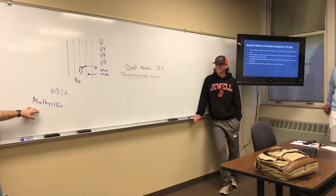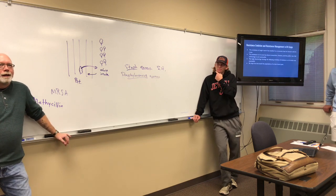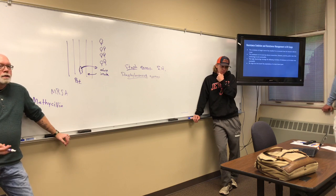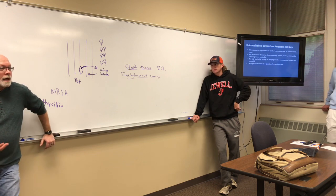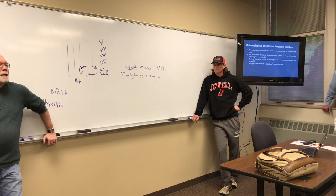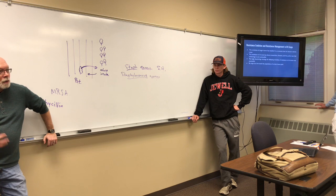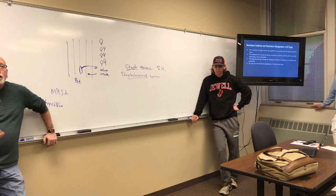Methicillin is an antibiotic. One of the problems with using antibiotics is that the more you use antibiotics, the more likely you are to have strains of bacteria that are resistant to antibiotics. And the problem with staph aureus, staph infections, is that they're so common that we use antibiotics against them a lot. So they've become resistant to penicillin, they've become resistant to erythromycin, they've become resistant to essentially all of the antibiotics that we throw at them.